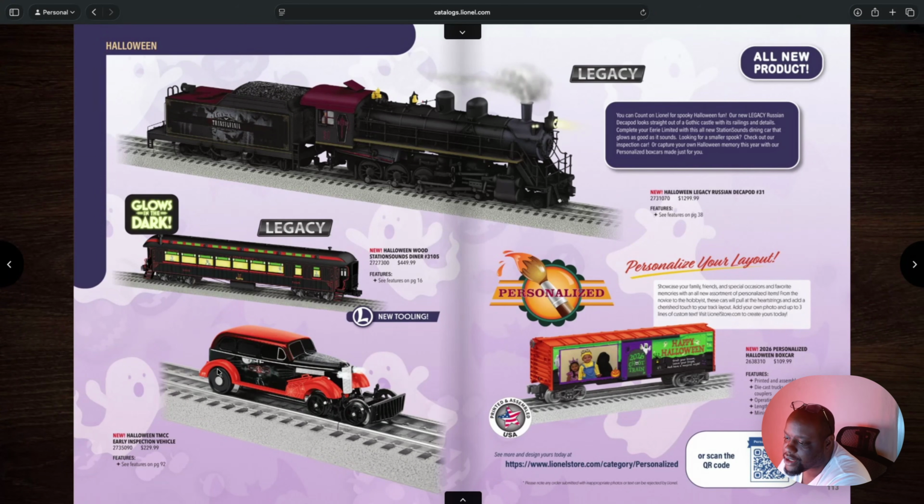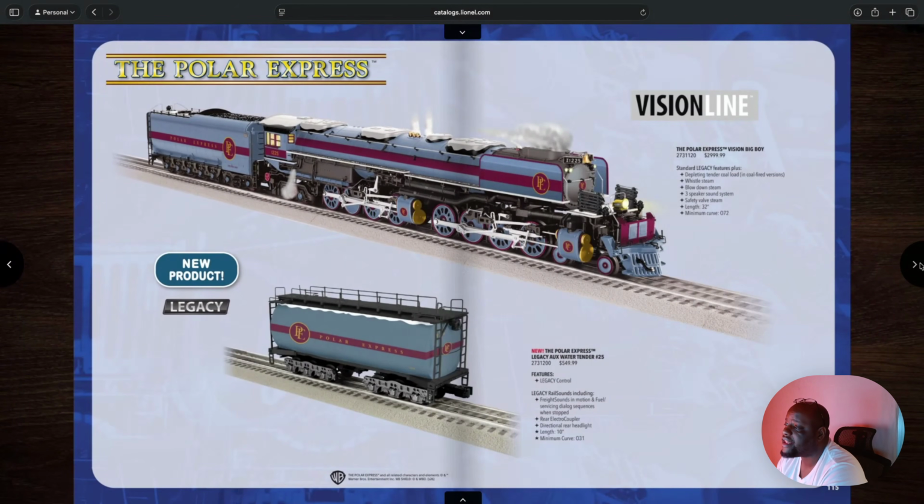They also have the TMCC vehicle that we talked about earlier. Oh, and they have a customized Halloween one. That's pretty dope. Probably could get one for the kids and get it specially designed and just have them have that. That's pretty dope.